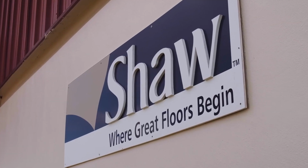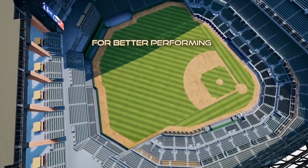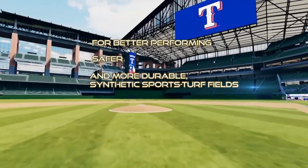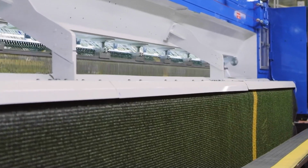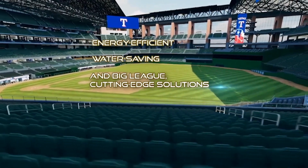Shaw Sports Turf prides itself on being at the industry and manufacturing forefront for better performing, safer, and more durable synthetic sports turf fields. As that leader, more and more sports teams, from little leagues to big leagues, are turning to Shaw Sports Turf for energy-efficient, water-saving, and big league cutting-edge solutions.